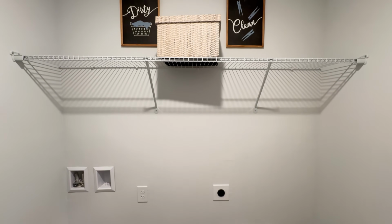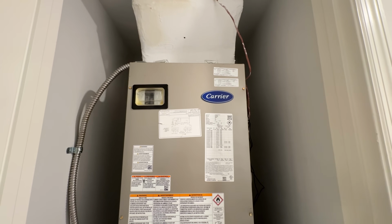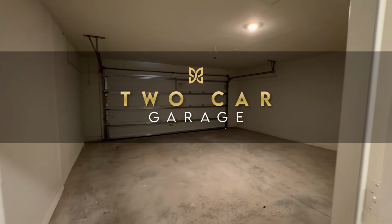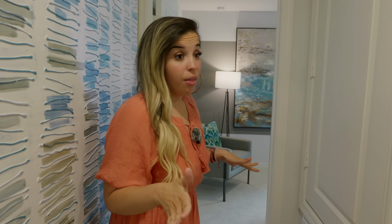So it comes with a shelf. You can add cabinets to that as well. This is where your AC is going to be here, okay? To my right is gonna have your door to your 2-car garage. It's your standard 2-car garage. Now, like I mentioned, if you want this house on the bigger lot, you can actually have a 3-car garage, right? So if you're looking for a 3-car garage, this house comes in a 3-car garage with the bigger lot.